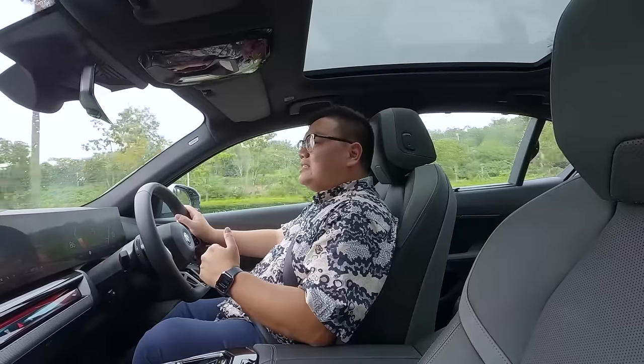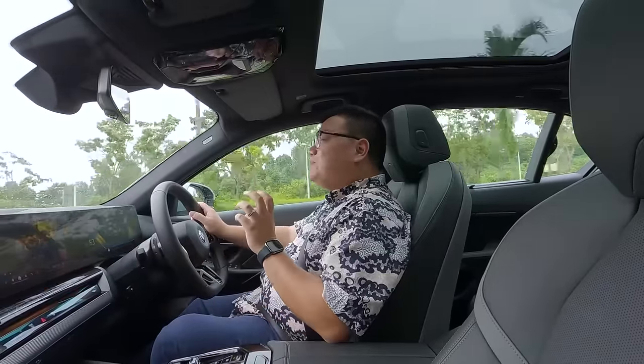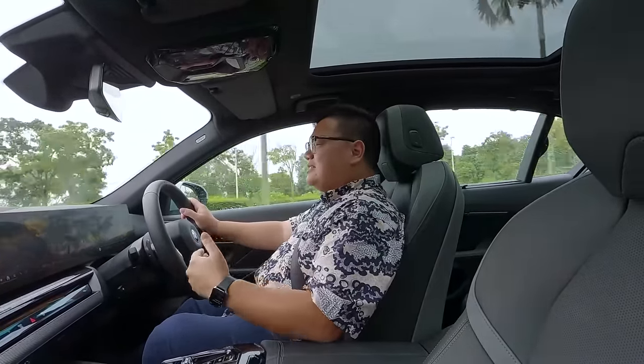There's also a few different sounds that you can choose from. That is in sport mode, but if you drive it in expressive mode, whatever that means, it sounds like this instead.